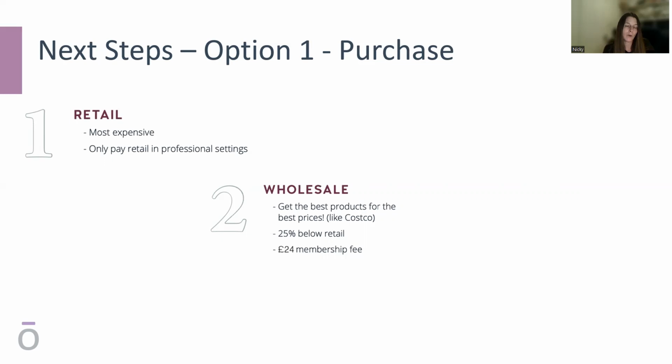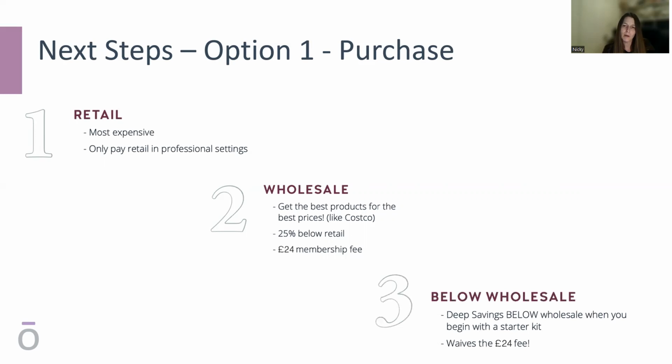So you can pick and create your own kit of oils. However, the third way, and this is below wholesale cost, you don't pay the membership fee to buy one of the starter kits. And that's how I started.